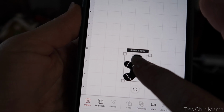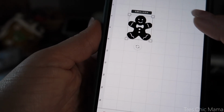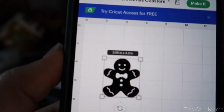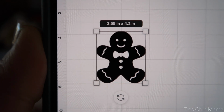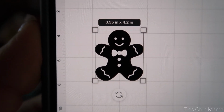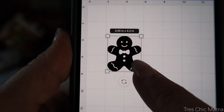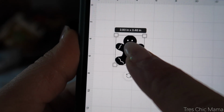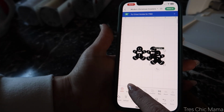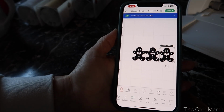So you're gonna edit all of these designs in Design Space, and I love how simple it is to read the measurements. I'm working with coasters, and I knew my coasters were 3.6 inches in diameter, so I wanted to keep that in mind and resize my images accordingly. And that is what I am doing here, just playing around with different layouts.